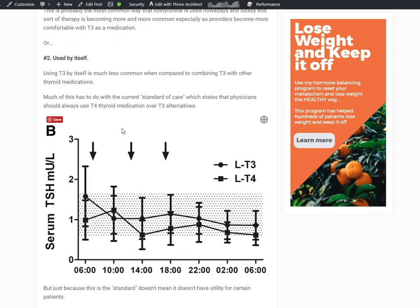The second is that it can be used by itself. Just like you use levothyroxine by itself, which is a T4-only medication, you could, provided you have some thyroid function, just take T3 by itself. I don't necessarily recommend this option for a lot of patients who are already taking thyroid hormone like Synthroid or levothyroxine, unless you have a really good doctor to help you with this transition. The reason is there's not a lot of comfort among physicians when using this medication, which may lead to underdosing on your part. So you want to be careful doing that.